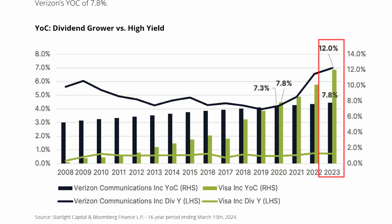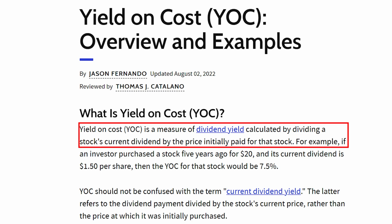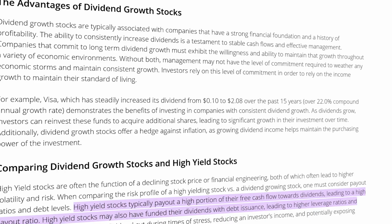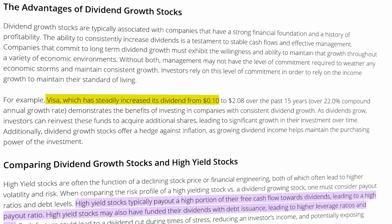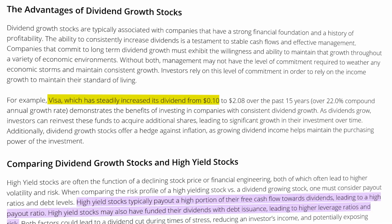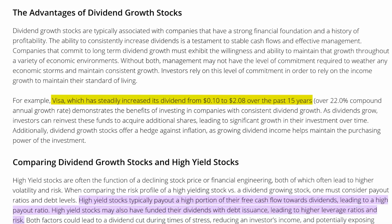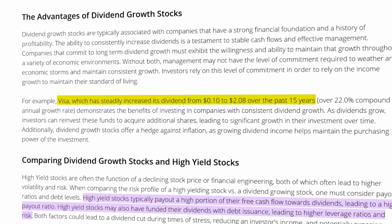Now, what is the yield on cost? Yield on cost is calculated by dividing your current annual dividend income by your initial purchase price. If we look back at 2008, Visa's dividend would have paid you only 10 cents per share. But after 15 years of growing their dividends, this would have grown into $2.08 per share, representing your 12.8% yield on cost, demonstrating the benefits of companies with consistent dividend growth.